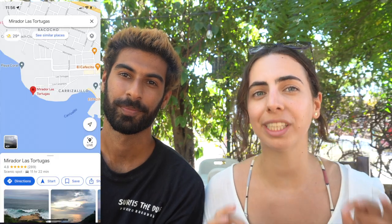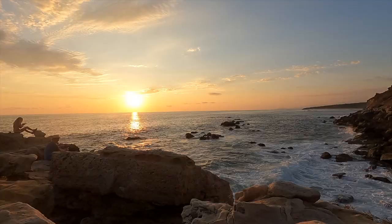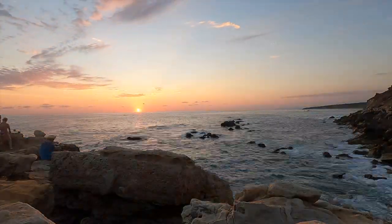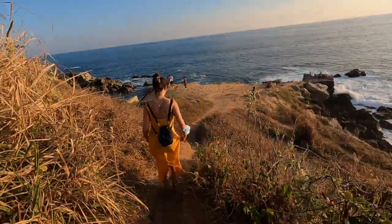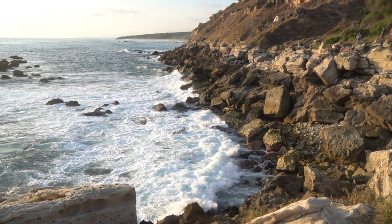Yeah, but the best spot for us to watch the sunset in Puerto Escondido is a viewpoint called Mirador Las Tortugas, no? That's right, Mirador Las Tortugas. We'll leave you some clips right now. It was gorgeous. It's a viewpoint that people go to watch the sunset. You have to go down through this trail that's a little bit rocky, a little bit sandy, but once you go down, you can pick a spot, you can have a sit and just watch the sunset while the waves crash against the rocks, and it's gorgeous.